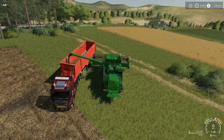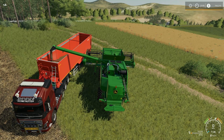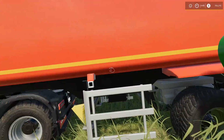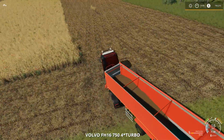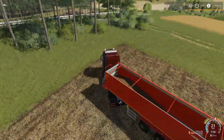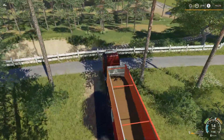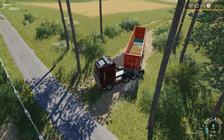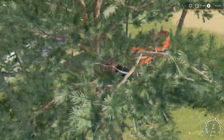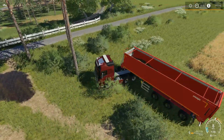Let's go ahead and zoom on in. Don't need to be a mile away. Someone left the truck running. I wonder who that was. Uh-oh, I'm not going to be able to make that corner. Who put that tree there? Man. Come on, Volvo, turn that trailer. You got enough wheels? There you go. Finally.